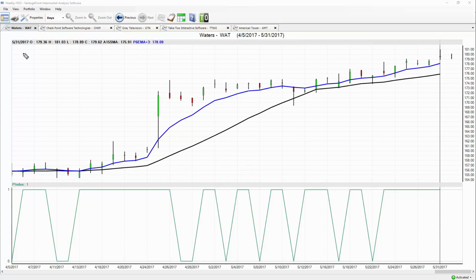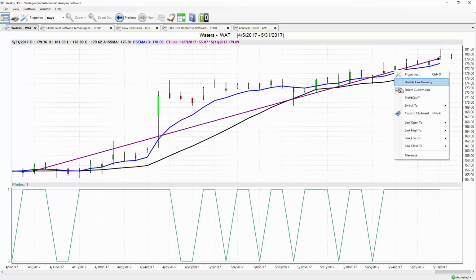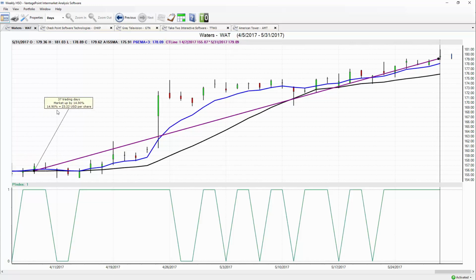Now, with Waters Corporation here, we have all the daily price data. Really, the daily bars and candles is what represents our price data going back to the beginning of April. VantagePoint traders are really paying attention to this blue and black line against that price data, because the blue line is a predicted moving average. It's looking forward and forecasting where that average is expected to move in the future. Whenever that blue line crosses above the black line, it's signaling a trend change. And as traders, we want to pay attention to trend changes, because if we get in early, there's a vastly more profitable opportunity to get involved in.